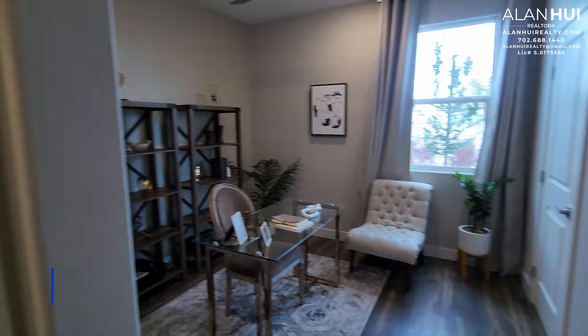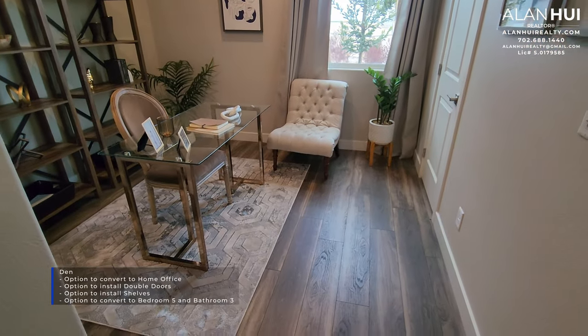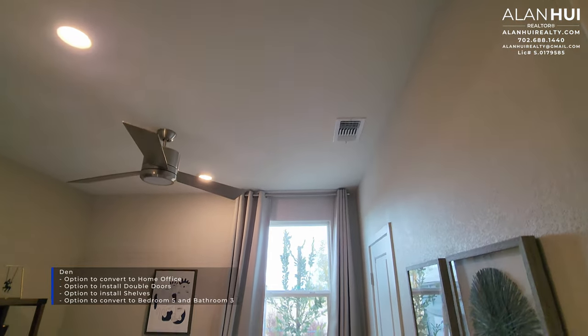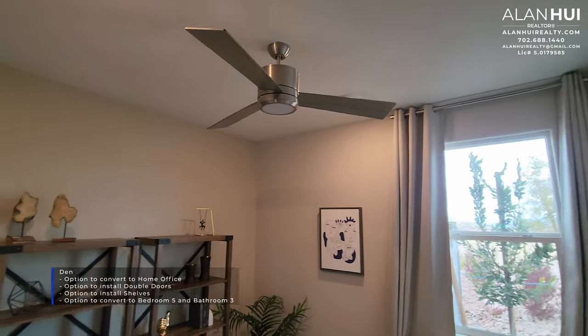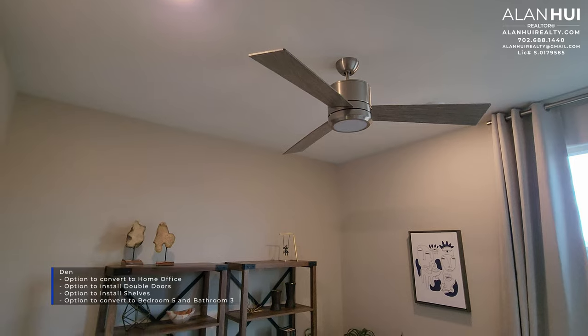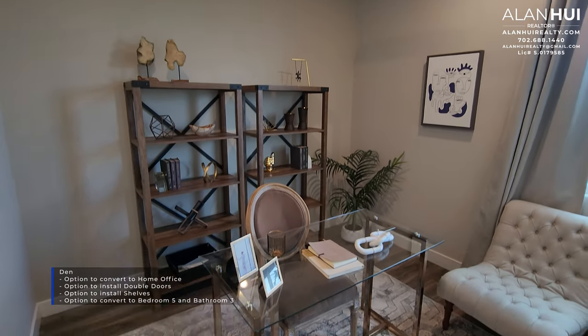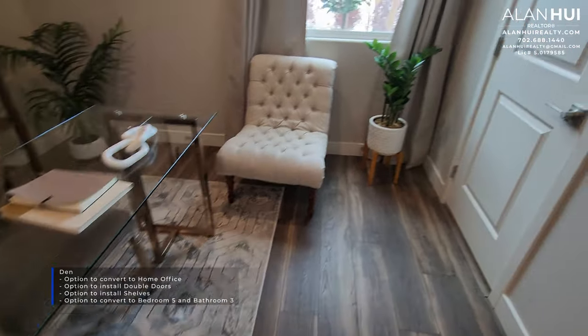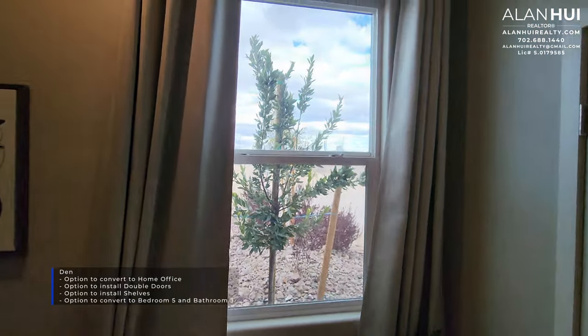And this room is the den. The den will be open and will have no doors, and there's an option to convert this to the home office. The home office option will give you a built-in desk, and you have the option to add double doors to seal off the home office, and there's also an option to add shelves above the desk. And the last option will be to convert the den to bedroom 5, which converts the powder room to bathroom 3.